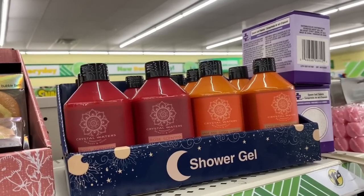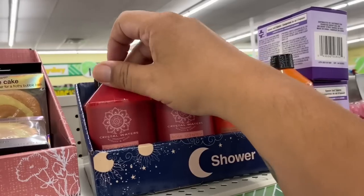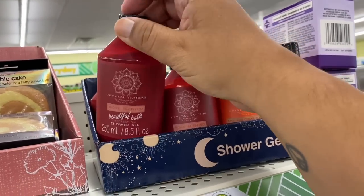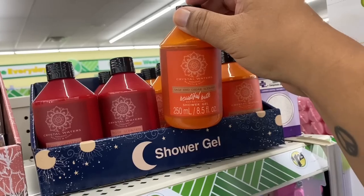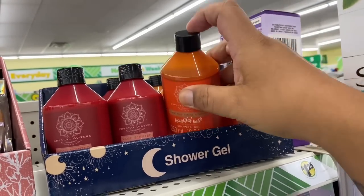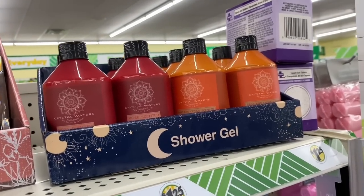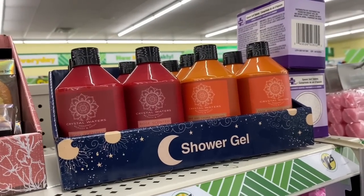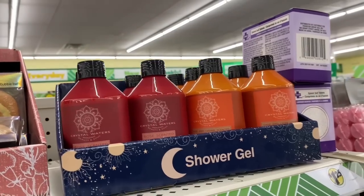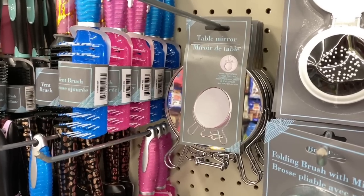It's funny how you're looking for one thing and you somehow end up finding something else. I was literally looking for something else and these caught my eye. These are the rose scented beautiful bath shower gel, and then they also have this one, which is the sage and cedar scent. Very interesting shower gels. I don't see anything else with it, but I'm just wondering if there was a whole set of it. But they definitely have those. They smell pretty good. I actually smelled it before I filmed it. So if you guys see them, let me know what you think. I definitely wanted to show this to you guys.